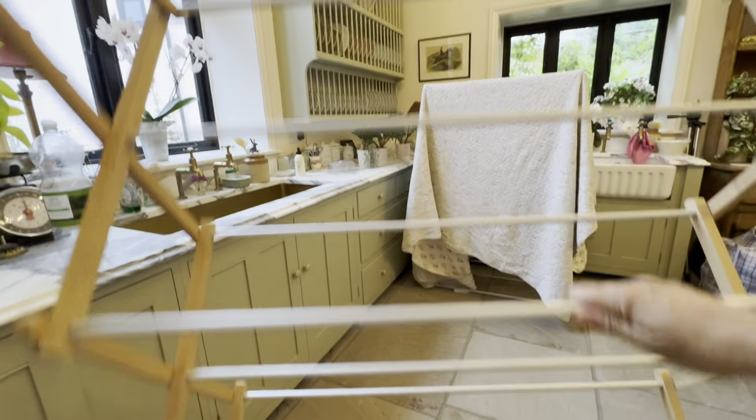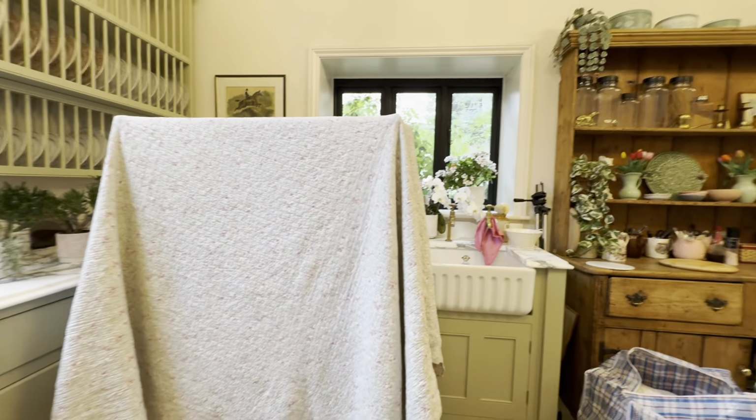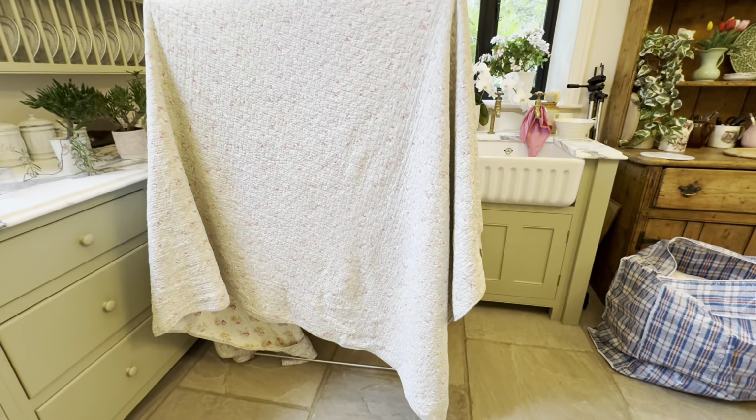These throws just help to protect the sofas. Because we're a dog-friendly cottage, it just really helps reduce wear and tear. It means that I can wash the throws and keep changing them out, I have a lot of throws. Right, I'm going to try and squeeze the other one in the bag. Wish me luck. I'm going to have to pause again.